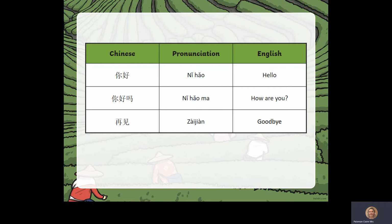And then there's some other phrases. So if you enjoyed learning how to say numbers 1 to 5, maybe you will enjoy learning how to say these. So to say hello, you would say ni hao. Ni hao, and then to say how are you, you would say ni hao ma, ni hao ma, and then goodbye would be 再见, 再见.